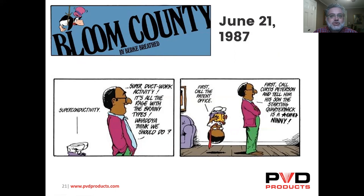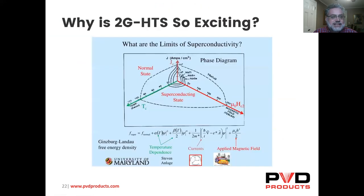So why is 2G HTS so exciting? Now I'm going to refer to this as 2G because the Rebco form is considered second generation, as opposed to the earlier BSCCO, which I won't be talking about today. But why is this so exciting? Here's some data from the University of Maryland, Stephen Ornlodge.